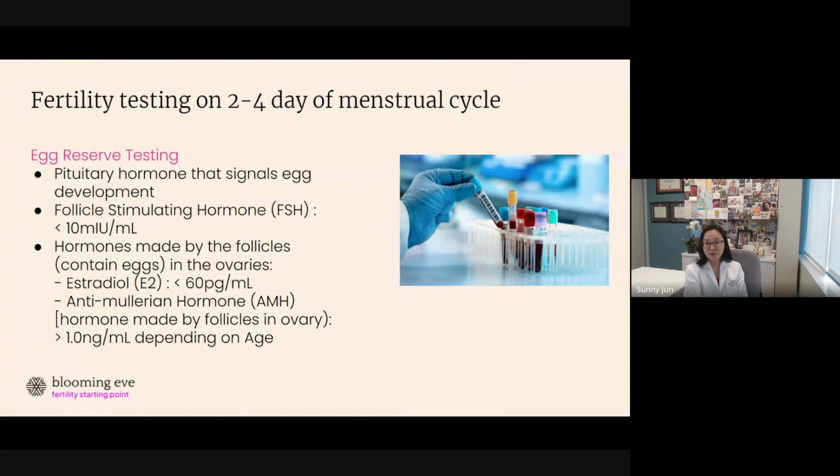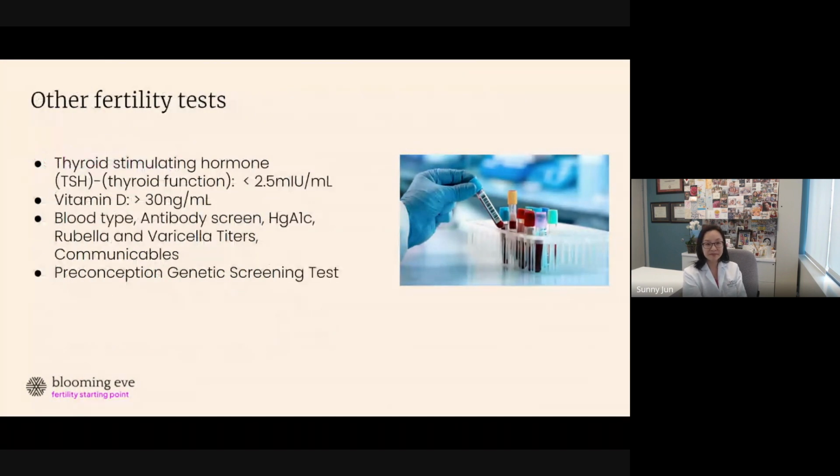If it is less than 1.0, we consider that diminished ovarian reserve. And it also depends on age. If someone's 45 and it's less than 1, then that's not diminished ovarian reserve. That's just the natural ovarian reserve for that age. And then if the AMH is 3.5 or higher, then we have to think in the back of our minds for possible PCOS. Next slide.